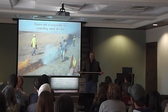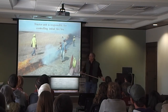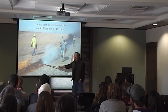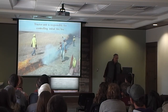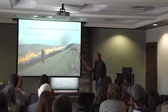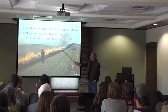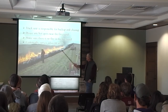The way we normally do it is that we have a tractor and a truck going in both directions, one clockwise and the other counterclockwise. Tractor almost always leads. Tractor is responsible for knocking out the initial fire line. With the short hose, the longer hose follows up behind to make sure everything is out along the fire line. Truck units follow up behind the tractor unit. Their job is to make sure there's no smoldering units that come through into the fire guard. Sometimes you have mice nests that are smoking here, or pieces of wood, making sure everything near the edge is out.